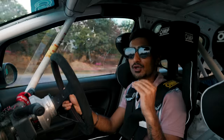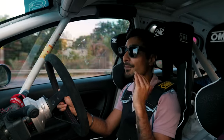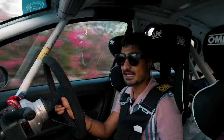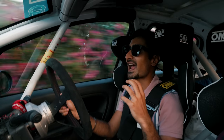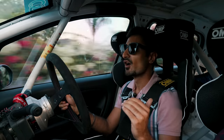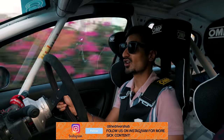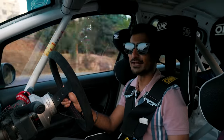After every one or two rallies, the suspension is completely removed and sent over for repairing, which costs an additional 30,000 rupees. It is a very expensive sport. And when you look at it overall, you are looking at around 50 lakh rupees for a season of INRC 2. And that's a low ball figure. So yes, motorsport is the most expensive sport, even off the road.